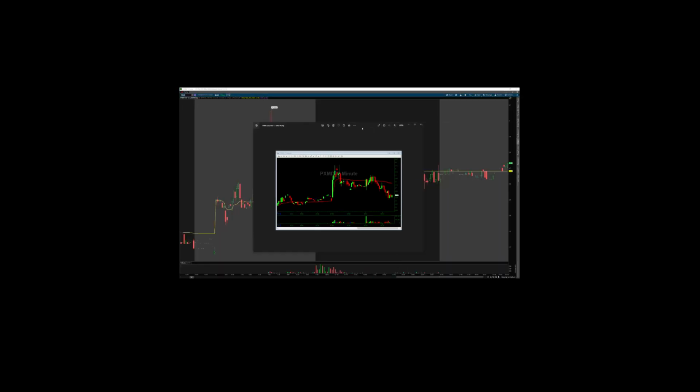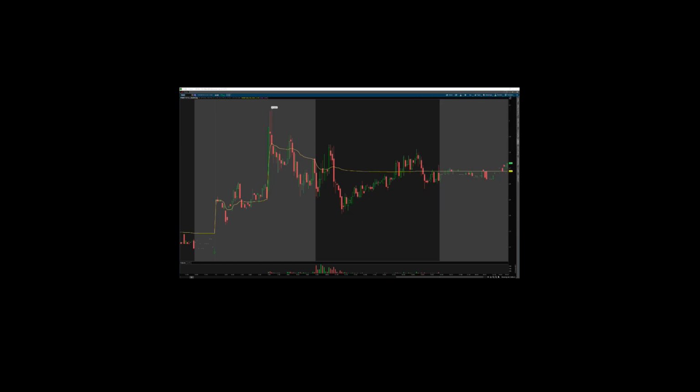I felt like it was consolidated around VWAP, so I thought my edge was pretty much gone. Yeah, it did go down, but I don't care. It could have gone the other way as well. Don't care. So that was that trade. The next one.